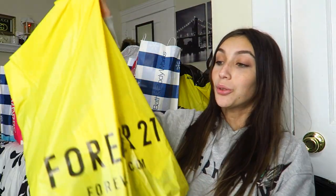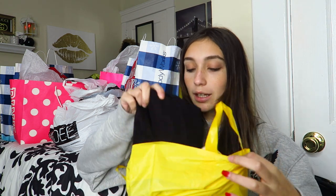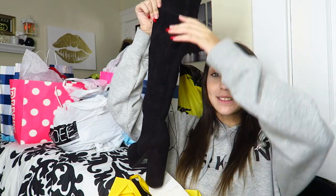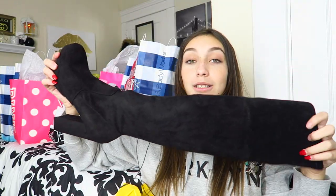Now bag number two. In this bag I have one thing, but this was kind of what I mainly got at Forever 21. Oh god, I'm so excited to show you. Oh my god, I got knee-high boots. Okay, so this is what it looks like.